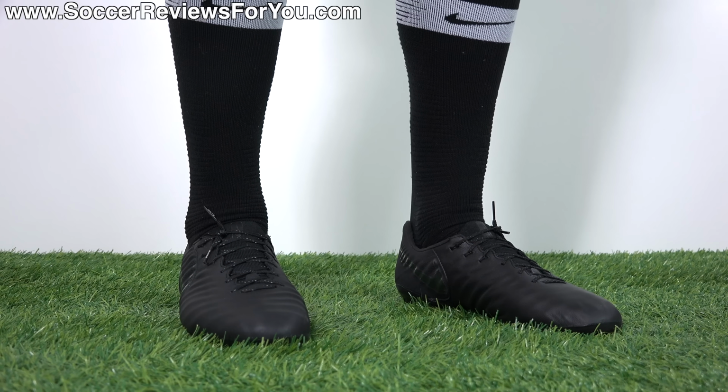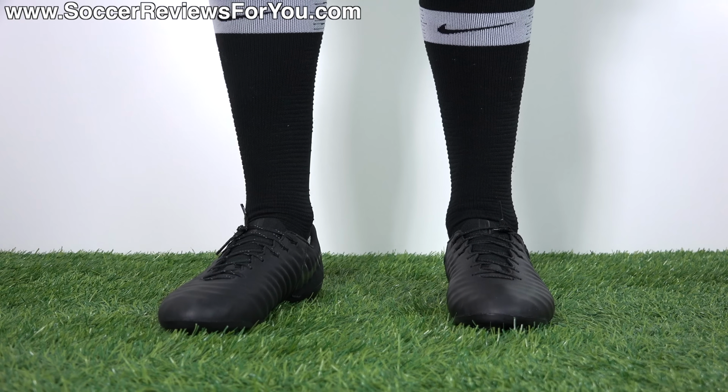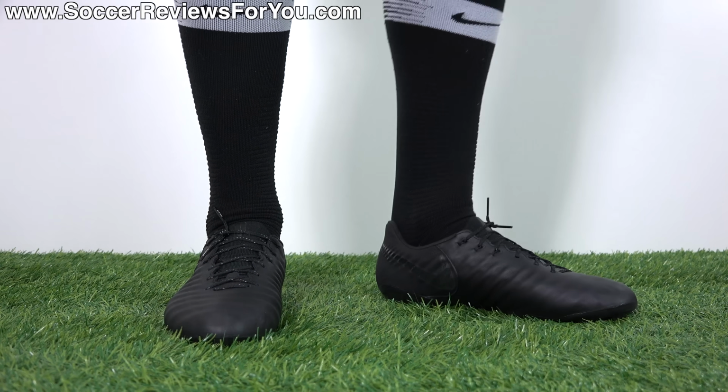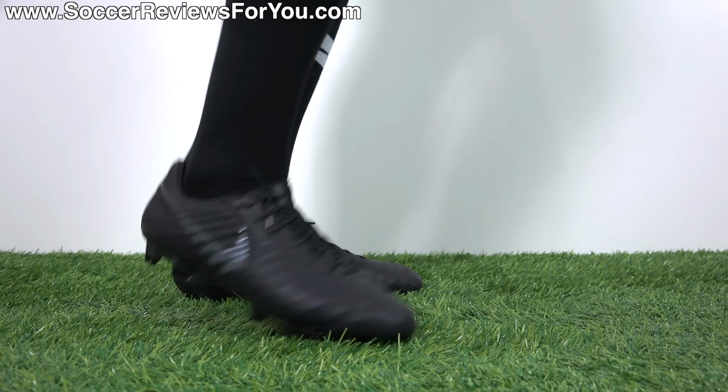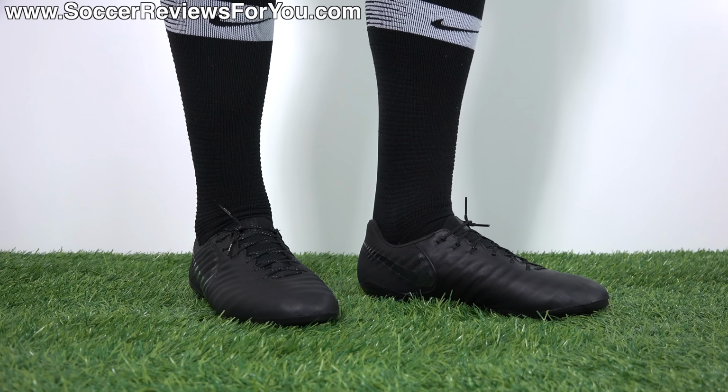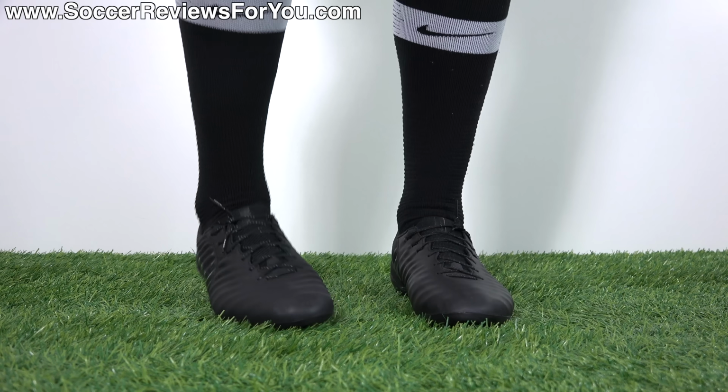When it comes to fit and feel, you will not notice a difference whatsoever between the calfskin and kangaroo leather version of the Legend 7 Elite. The leather feels the same, the thickness is the same, the fit, the shape, everything you can imagine feels identical. You will not be able to tell a difference, I guarantee that.